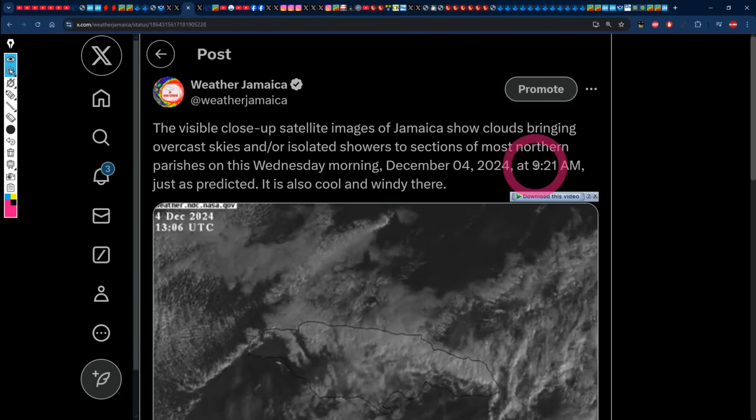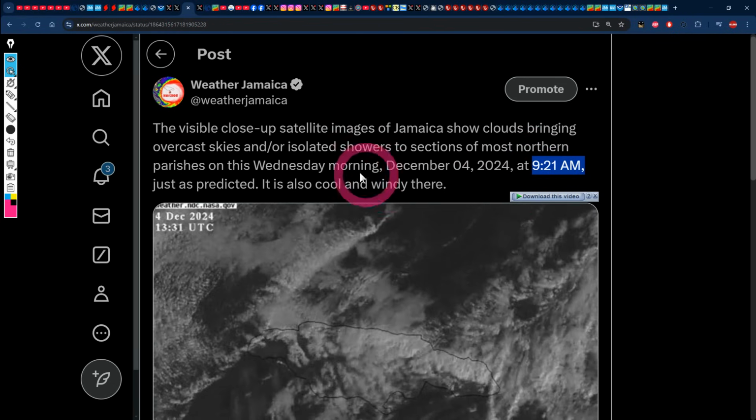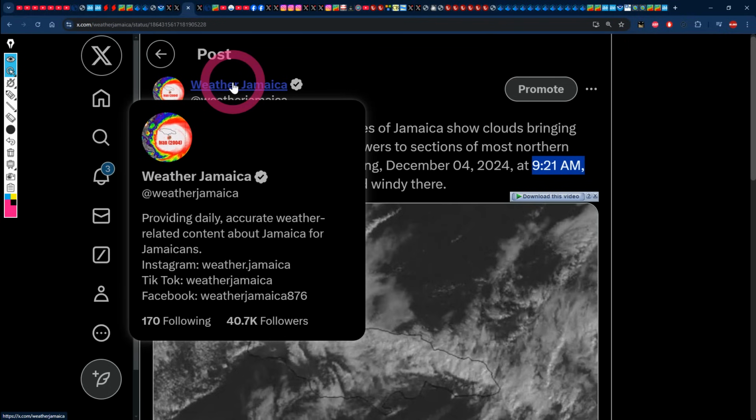As early as 9:21 a.m., the visible satellite images of Jamaica were posted here on our Twitter page, Weather Jamaica.